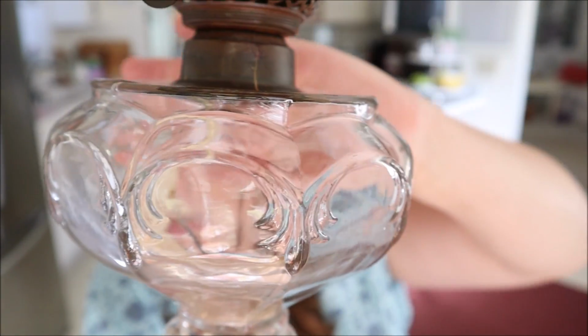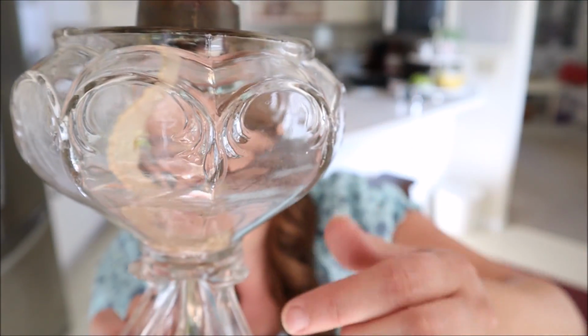And then it's got some nice detailing here as well. And I love it. Oh, there's some detailing on the bottom as well. I don't know if you're going to be able to see that very well, but it mimics the detailing that's up here. I just think it is absolutely gorgeous. I love it so much. I already have this one all washed up and cleaned up, so it's nice and sparkly. So now I just need to find a globe for the top of it, and then this one's ready to be used. I'm so excited. So this makes four, you guys. Four of these. So I am super excited about this find for sure.